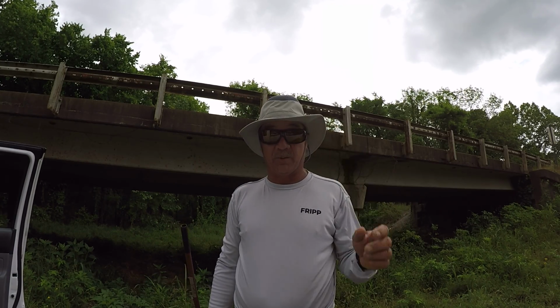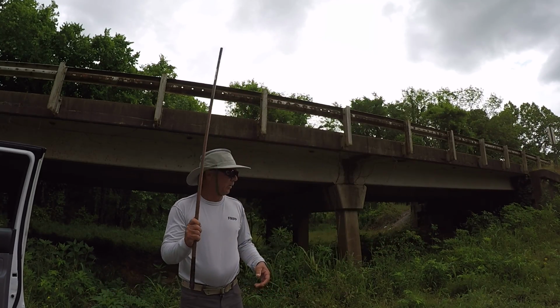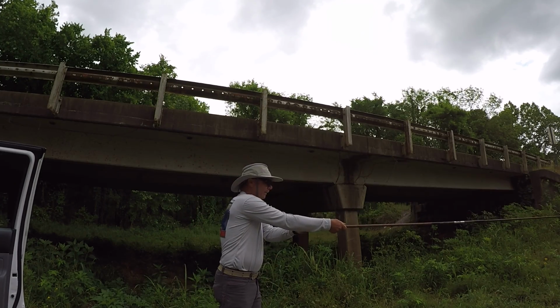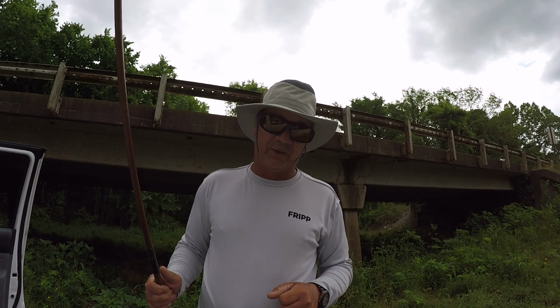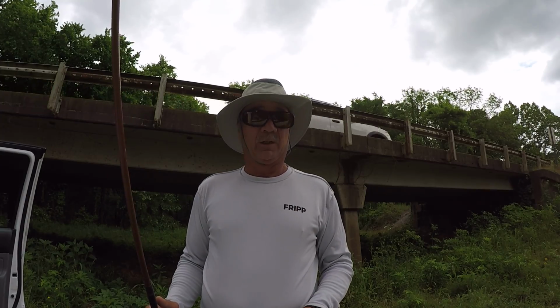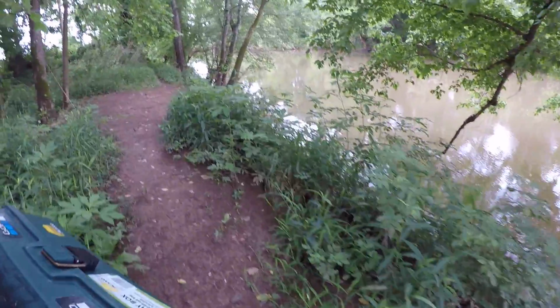Thank goodness for GPS. But all I have today is a telescopic rod. It's an old rod. Look here. It's 12 feet long. I'm going to tie some line to the end of it, and I'm going to catch fish. So this is going to be an adventure. Just come with me. High and muddy right now.